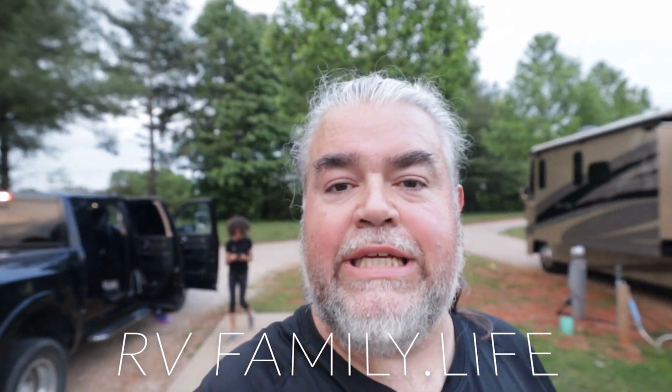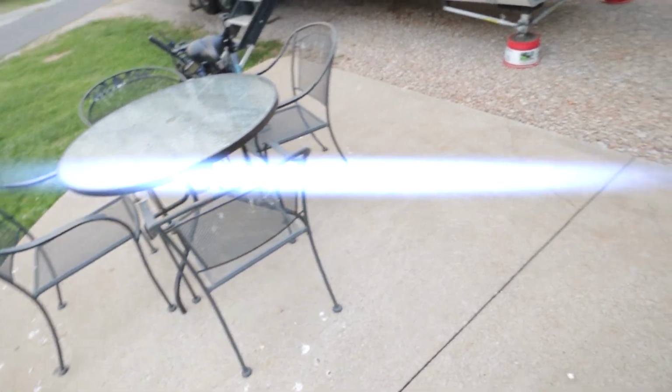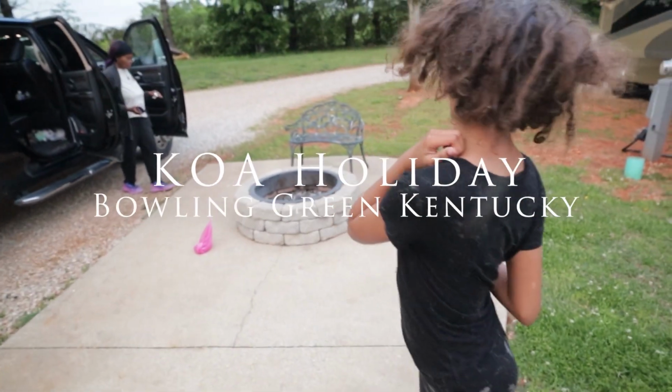What's going on, y'all? We are at the KOA in Bowling Green, Kentucky. We got a nice pull-through spot. Check this place out. We got a picnic table, a fire pit, and a little bench.